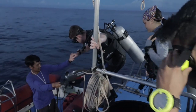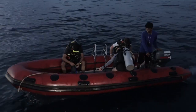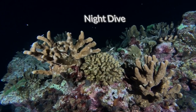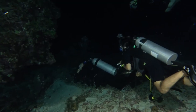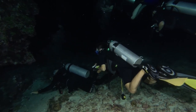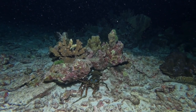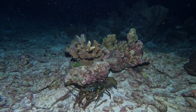It's time for some night diving. At night, you can see animals which prefer the night more than the day, like some of us humans.